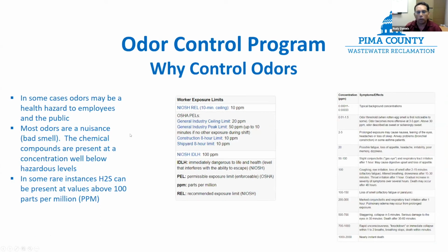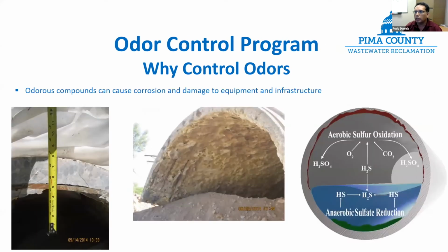So why control odors? In some cases, odors can be health hazards to not only the general public, but for employees of RWRD. Most odors are very much a nuisance. Chemical compounds are present at concentrations that can be well below hazardous levels, but sometimes they can be at very large and extreme levels as well, going over 100 parts per million. And within the areas of concern, those compounds can be very corrosive to our infrastructure.